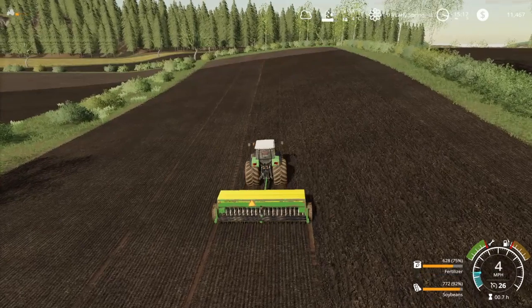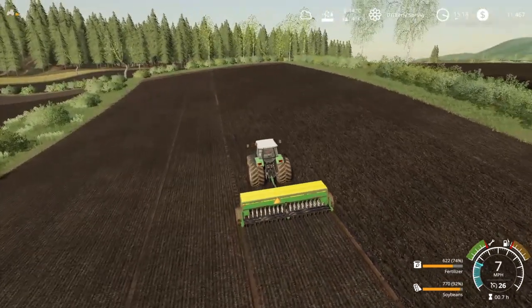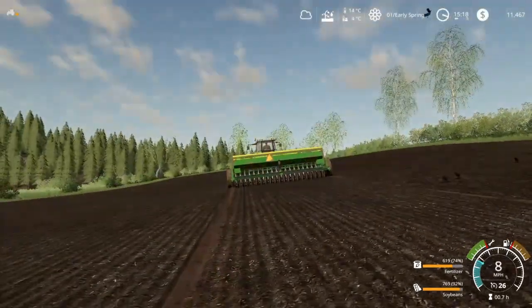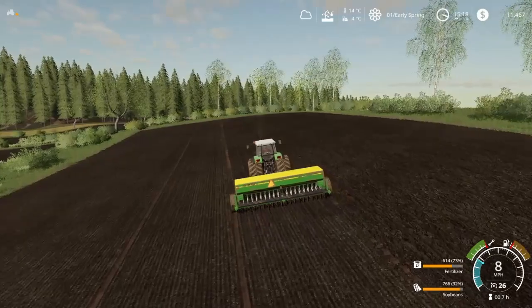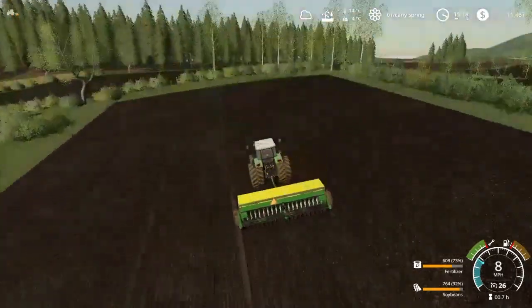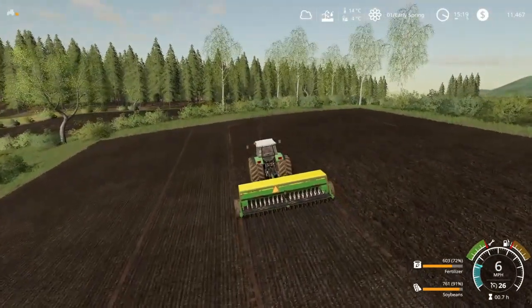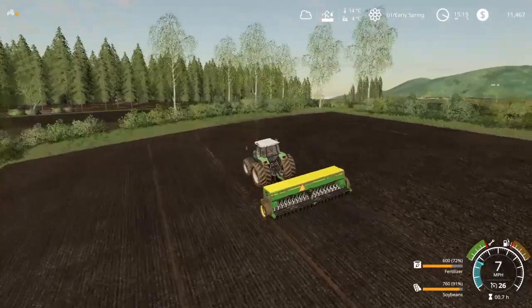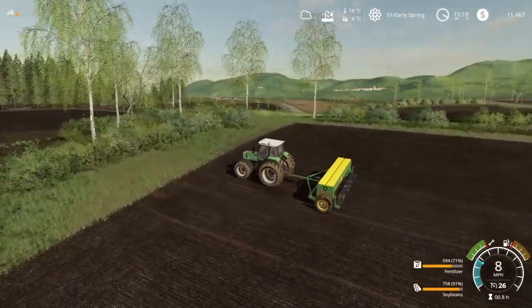But let's crack on, let's get this field done, and I believe that will be the end of this episode. And it looks like these new rig tyres are digging in a little bit. Would you really want that in real life, digging in like that? I don't know, but you know, I'm not a farmer. What's done in tractor, can't get over it.